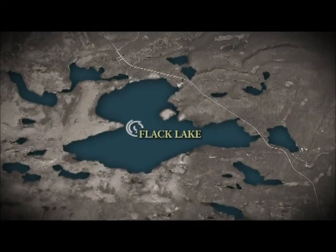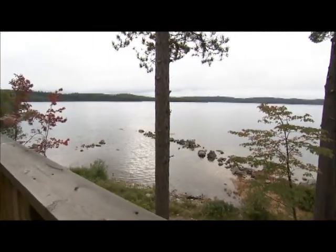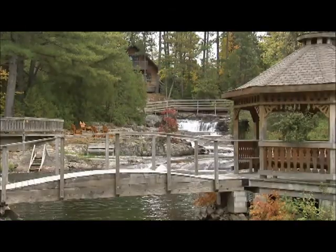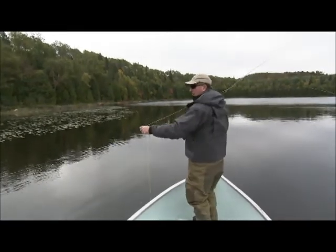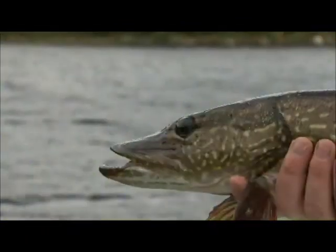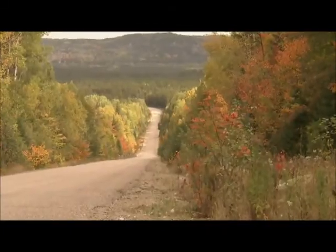On today's show, I have the pleasure of visiting the Laurentian Lodge near Elliott Lake, Ontario. Laurentian Lodge sits on the edge of Flack Lake, one of many lakes in the region. This area is renowned for serenity, natural beauty, and provides a true escape from the high pressures of urban life. Of importance to anglers, this lodge is situated in fishing heaven. Brook trout, northern pike, rainbow trout, and even big lake trout. For any angler, this is truly paradise. Best of all, the lodge has easy access, a place you can readily drive to.